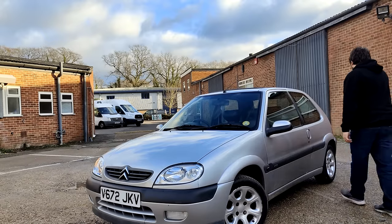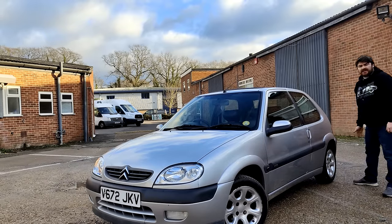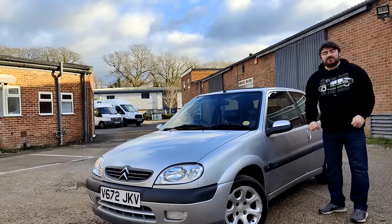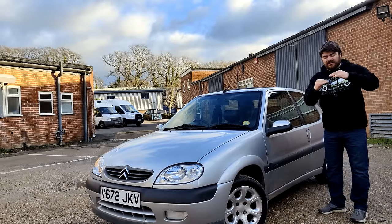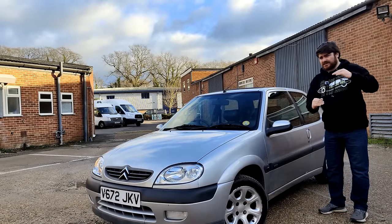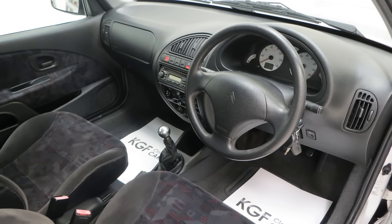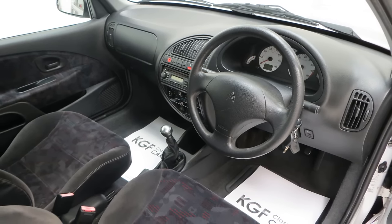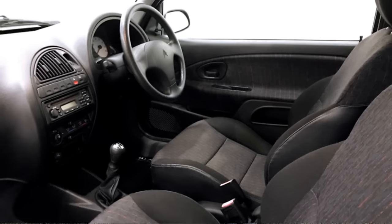The lights changed at the back. The indicators became basically white. They were progressively getting lighter and lighter and lighter in their tint until they became white. The interiors changed as well. And this is the point where the VTS and the VTR really started to split, because the VTS got more plush, if anything. It got side airbags mounted into the seat. It got a higher quality interior trim. The VTR got a lower quality interior trim.